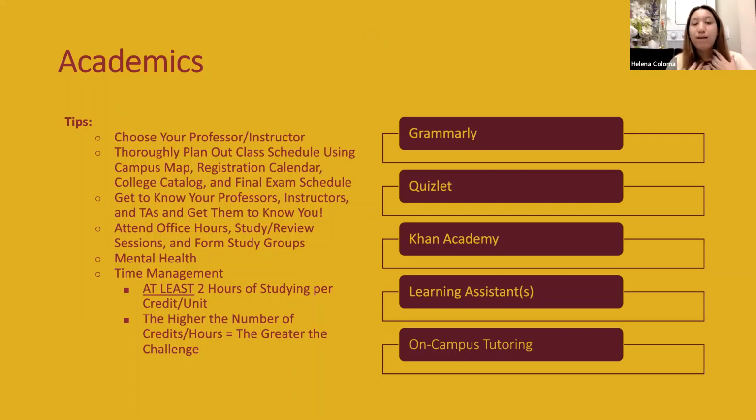So use the campus map, know where certain buildings are for your classes, and make sure it's within a reasonable distance so you're able to make it from one class to the other. Or if you feel like you need a break in between classes, make sure you plan your class schedule like that too. If you want all your classes in the morning, a break in the afternoon, and then to go back in the evening, keep that in mind as well.